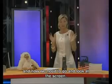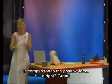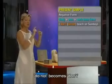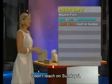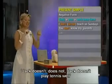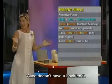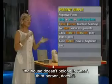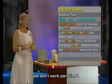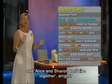And now we need to go and look at the screen because we need to see how that works in comparison to the positive form. All right? Great. Now, look at the examples. I don't teach on Sundays. Do not becomes don't. You don't know my parents. Jack doesn't, does not. Jack doesn't play tennis well. Alice doesn't have a boyfriend. The house doesn't belong to Anne. Third person, doesn't. We don't work part-time. You don't know Anne's aunt. And Alice and Sharon don't live together.